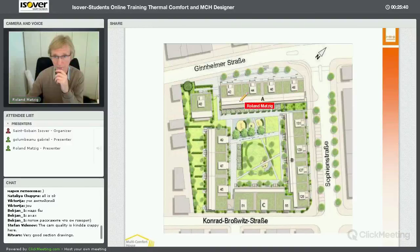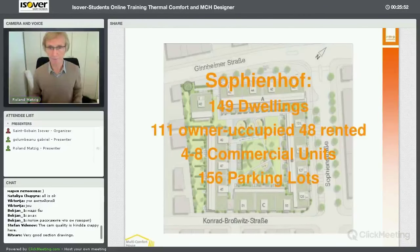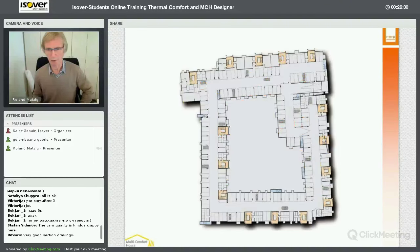One is number A here, the second B, and one around the angle here is C, and there's a 4th one, a single house here. And it's 149 dwellings with 156 parking lots and 4 to 8 commercial units. These are the parking lots outside the Passivhaus Standard.